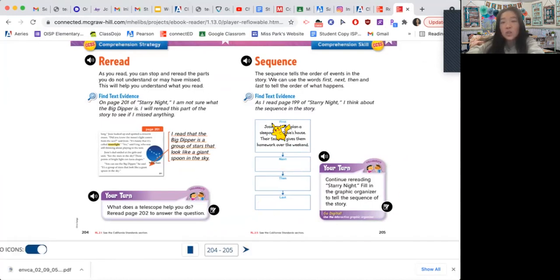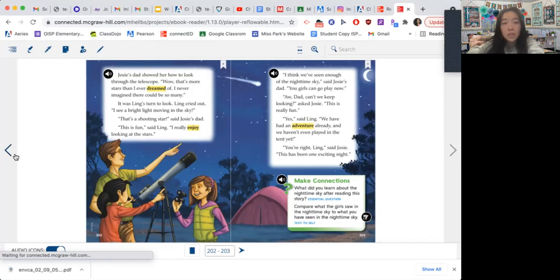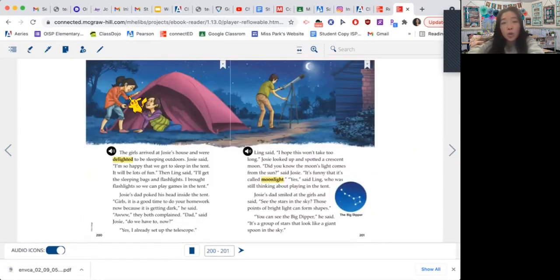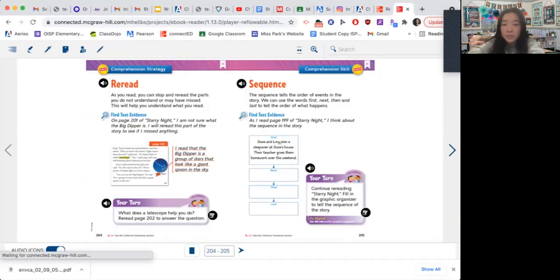So let's go ahead and do the sequence and let's just talk it out. Okay, so I'm going to zoom out. We're going to use the words first, next, then, and last. So first, their teacher assigns them homework over the weekend. Next, the girls go to Josie's house to sleep in a tent. Then dad tells them to do their homework. And then finally, they look into the night sky and realize how fun it is to look at the moon and the stars.